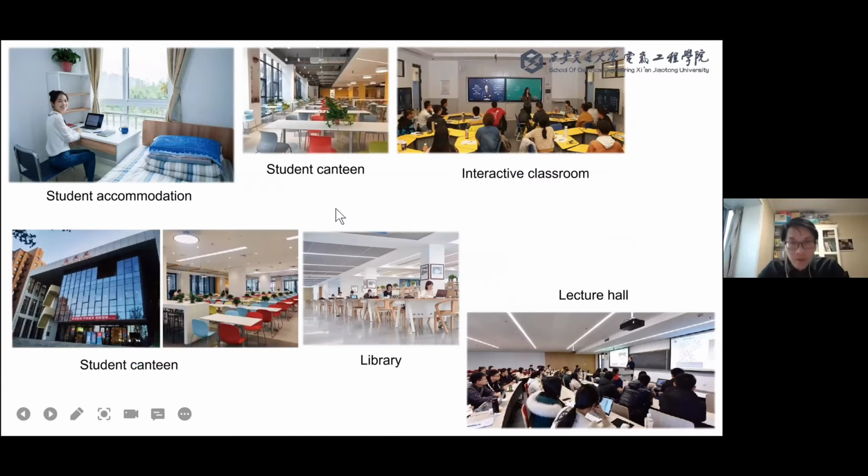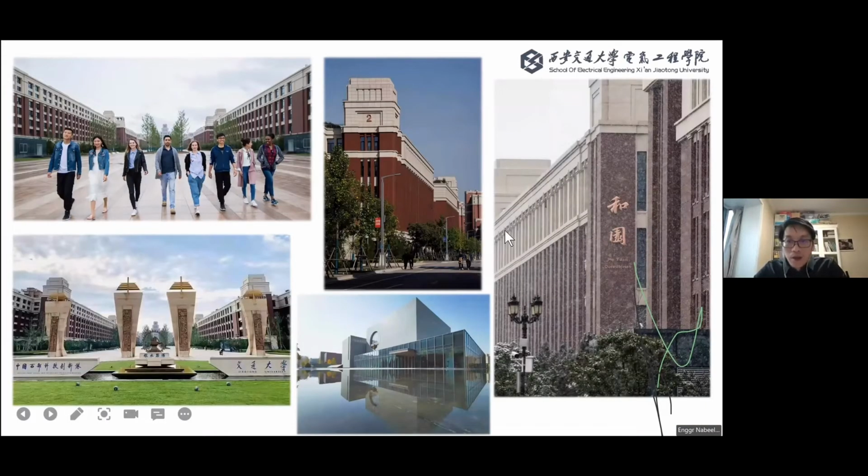Here are some pictures of the environment in iHarbour, such as student accommodation, canteen, interactive classroom, library, lecture hall, and so on. So you will find it is a very beautiful and very comfortable campus to live on. Okay, here are several pictures.